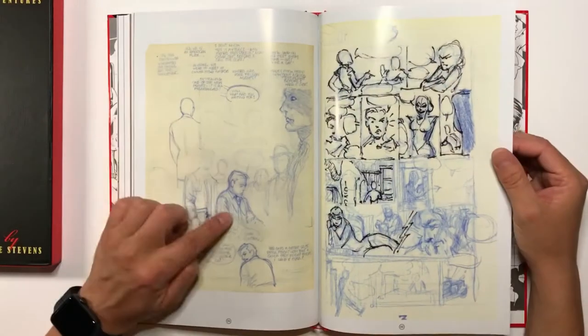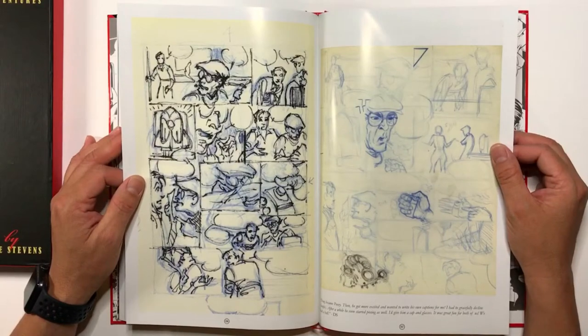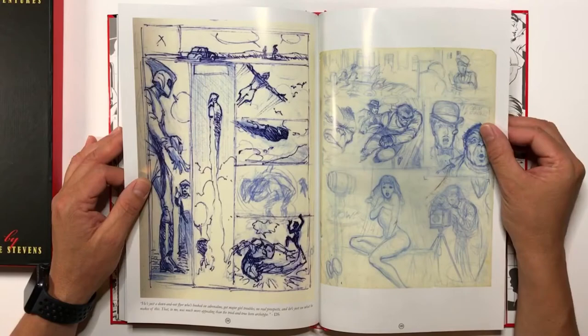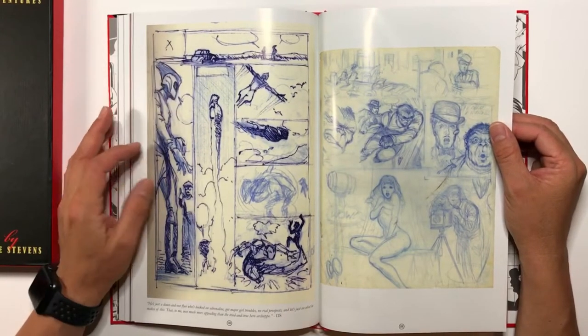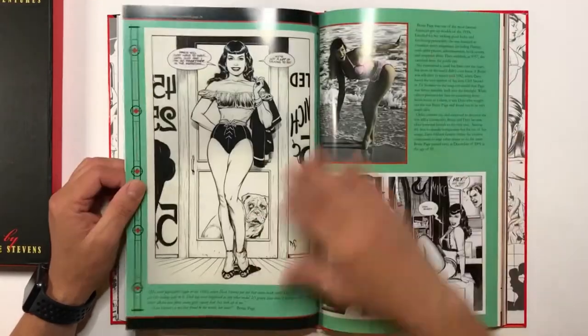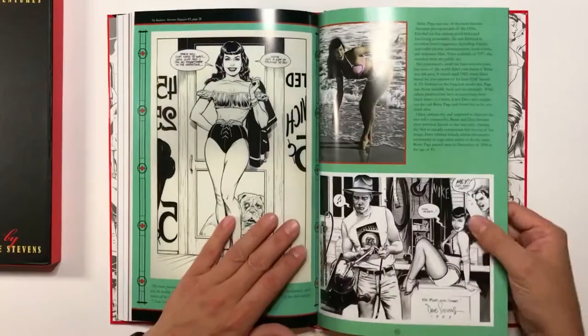A lot of artists draw with blue pencil because it's easy to ink over, and obviously when you duplicate it, you don't see the blue pencil. It kind of disappears, and then you just get your inks over that stuff. So it's really cool. Here's some pictures of Betty Page.